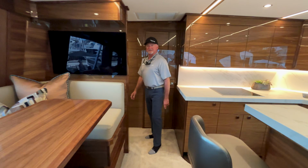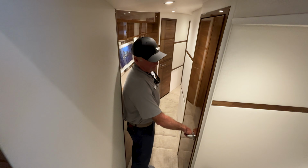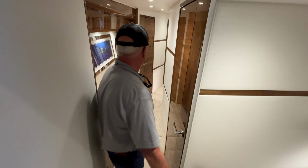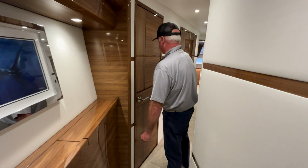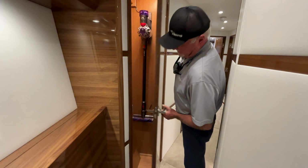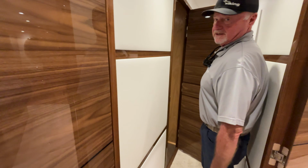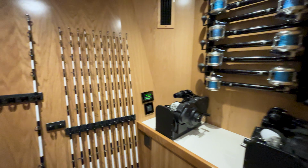So we'll go down below and check out the staterooms. The layout on the 74 is basically like the 72, it's just reversed. We have a hallway here. They moved the washer and dryer back to here. This would be a crew quarters, which we'll get to. One of the big differences of the 74 that everybody's going to like is we have a utility closet there. And this area can be a fifth stateroom. And this hull being hull number one, their demo boat, they used it to make a rod storage room. So you can do either one.